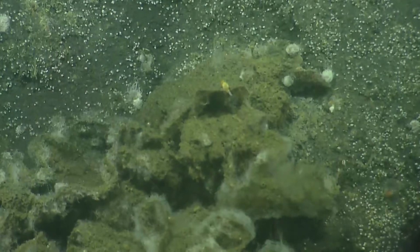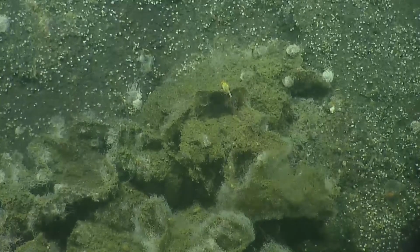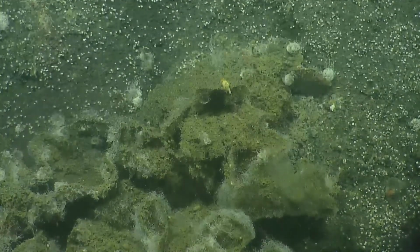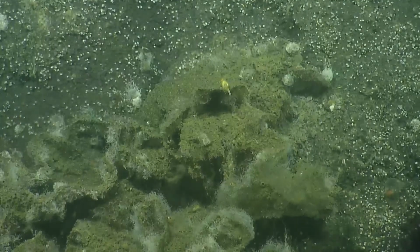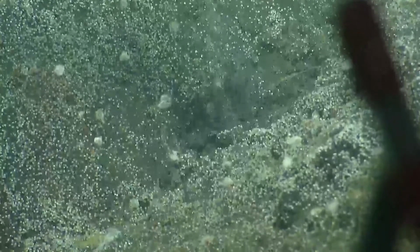In the current, some gastropods. Yeah, those little tiny snails. Looks like there's one right there too, a little bit bigger. And the yellow snail. Okay, so this is our Bubbles 2 site. Oh, it's going again. Wow, it's really strong, just showing off now.